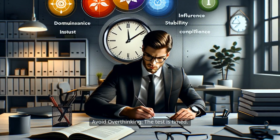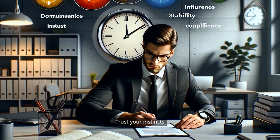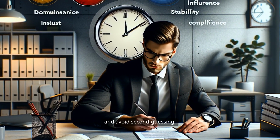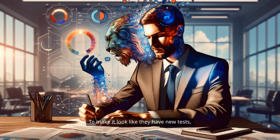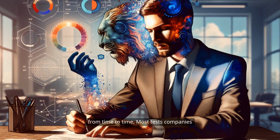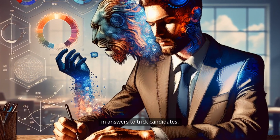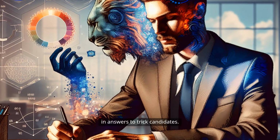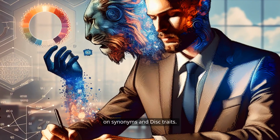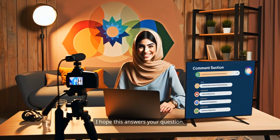Avoid overthinking. The test is timed. Trust your instincts and avoid second-guessing. From time to time, most test companies alter test questions and use synonyms in answers, to make it look like they have new tests. Please do some research on synonyms and DISC traits. I hope this answers your question.